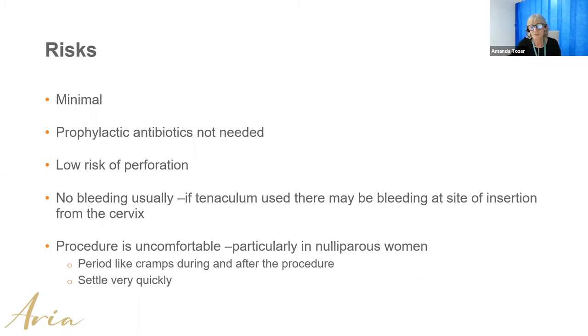It's a very low risk procedure for sure. The greatest risk, I suppose, is just not getting in. But you don't need prophylactic antibiotics. They're not recommended by the Royal College of Obstetricians and Gynaecologists for doing endometrial biopsy. There is an extremely low risk of perforation. This is not a forced procedure. This is a fairly gentle procedure, even though the patient might not feel it's gentle. And you rarely will get any bleeding. The only time I ever get bleeding, of course, is that the tenaculum can sometimes cause bleeding at the site I've placed it on the anterior lip of the cervix.